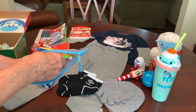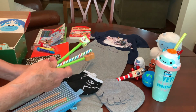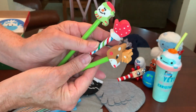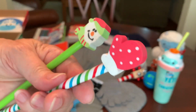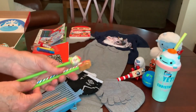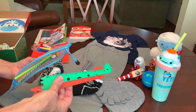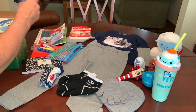He's got 3 regular number two pencils, and I gave him some novelty pencils with funny erasers on them. We've got Rudolph, a mitten, and a snowman. Might be the Abominable Snowman, I don't know. And he's also got in there a couple of just little animal rulers. He's also got a scissor.